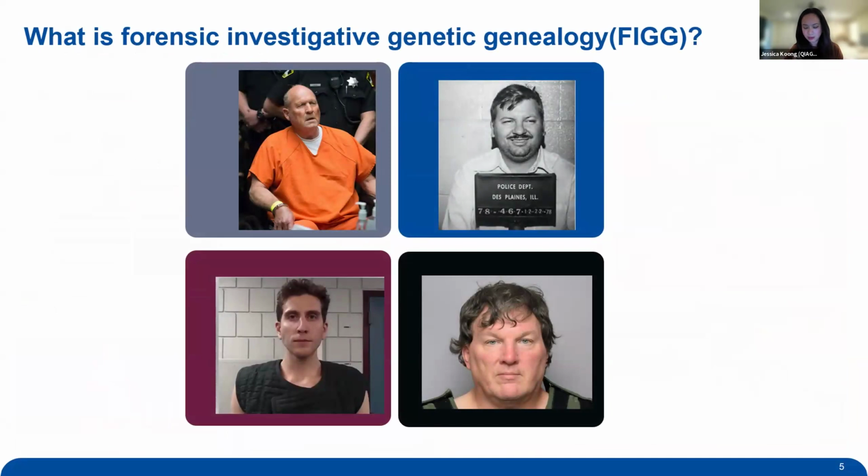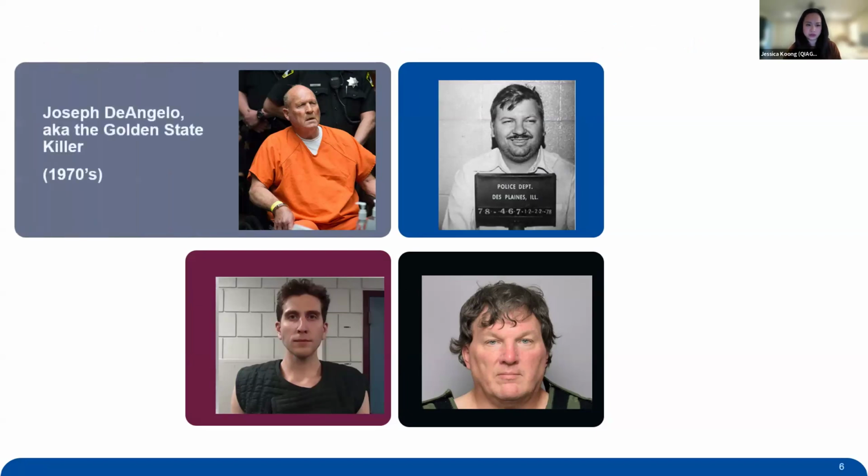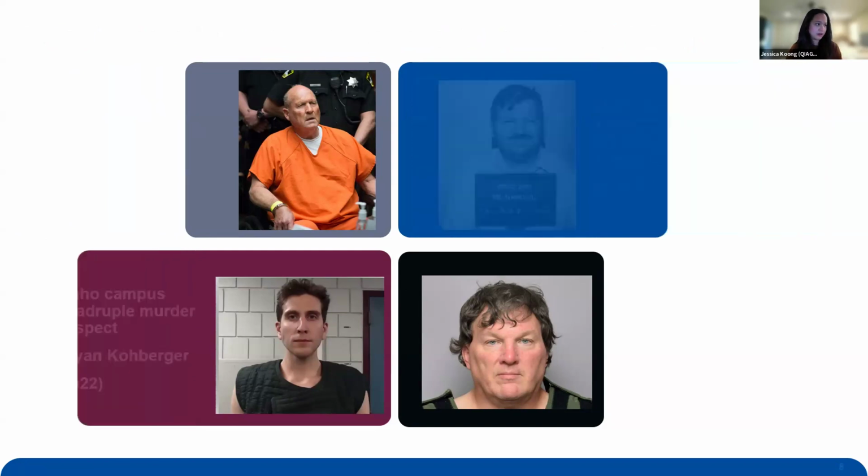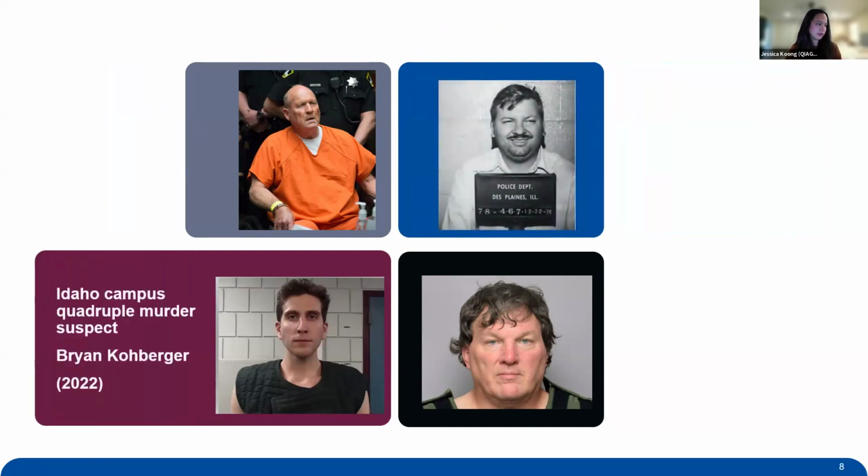So there's a series of these high profile cases, and some are active ongoing cases, so the court system will determine if truly they are guilty of the crimes that they've been accused of. But these are some of the high profile cases that you may have heard of: Joseph D'Angelo, aka the Golden State Killer case. And this was John Wayne Gacy, and FIGG was used to ID one of his victims a few years ago. And this guy is by the name of Bryan Kohberger.